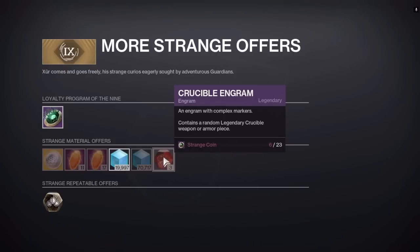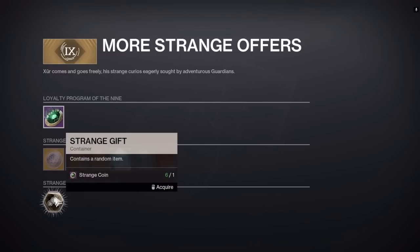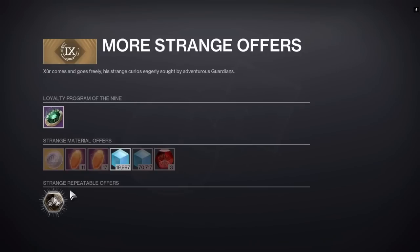You can get 3 Crucible Engrams for 23 strange coins, and then we have our, of course, Strange Gift Offering. Remember, you can get things like raid banners from here, other weird odds and ends. You might even get an enhancement core or 2.